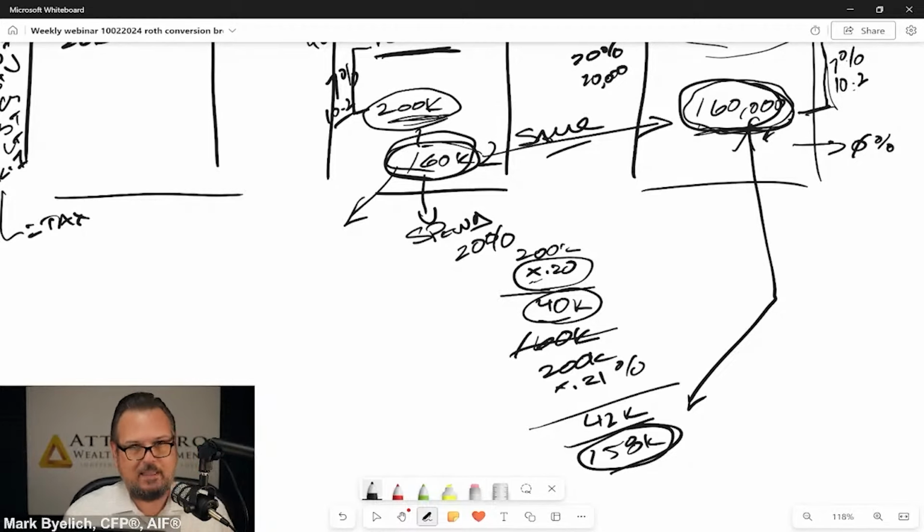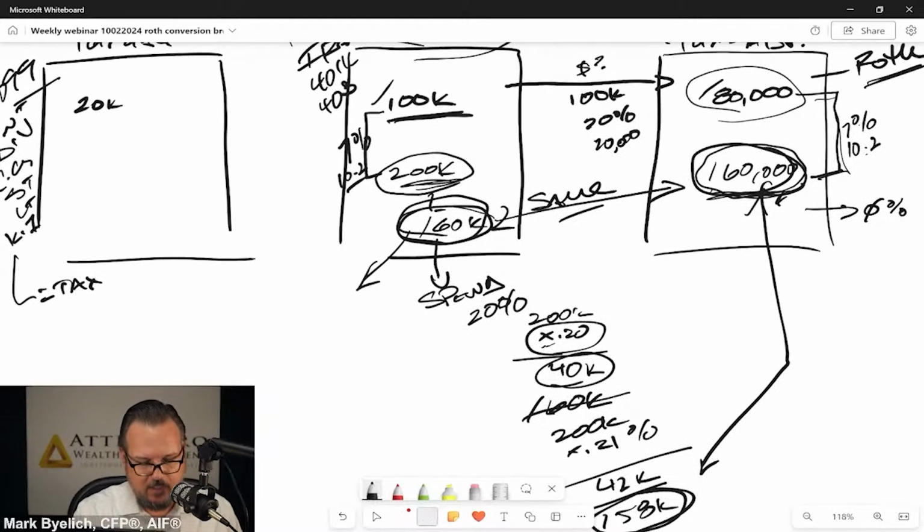The only way that break even really exists is assuming that you never pay tax out of that bucket, that traditional IRA bucket. And there's very, very few ways to do that. And if there is a way, if you know, for example, that you're going to send this $200,000 to charity, then you shouldn't do a Roth conversion.